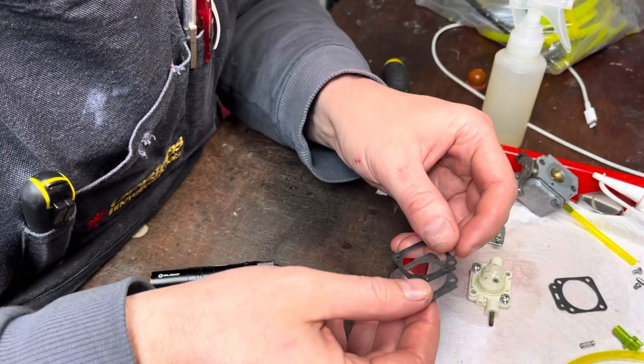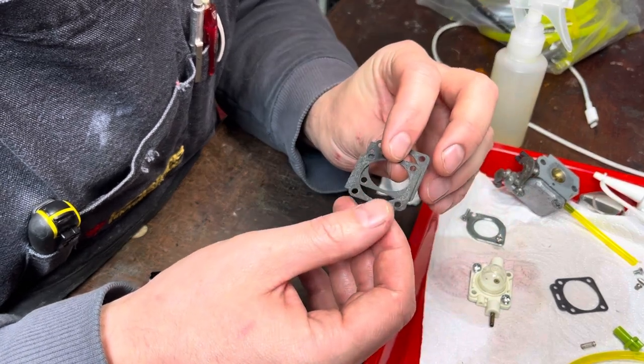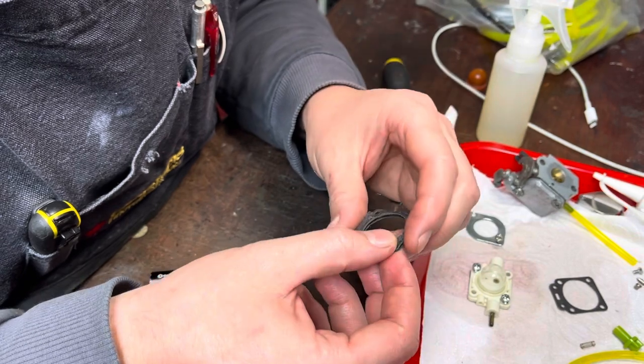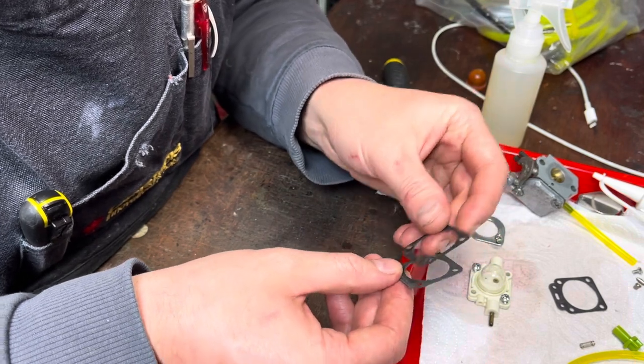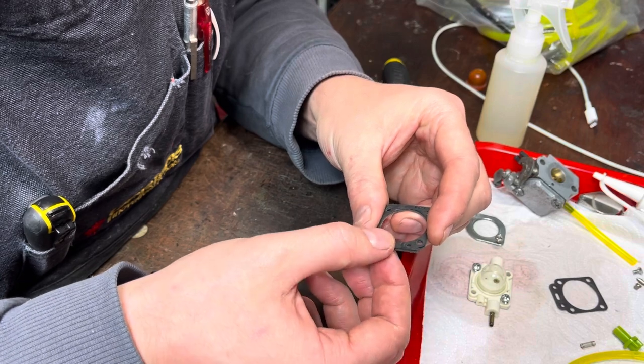I have found this one, which is used, and it hasn't got that hole. But I could pop a little hole in there. I don't think that would be too hard. It's not ideal, but I'd just use a drill bit. Let me try that.